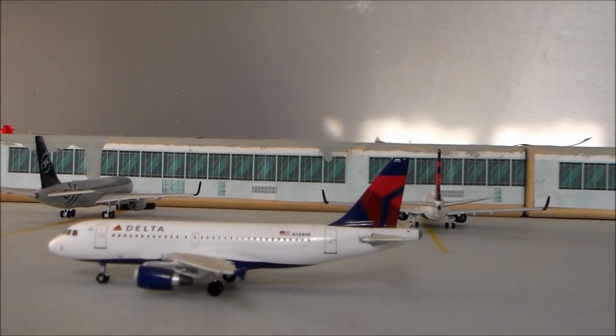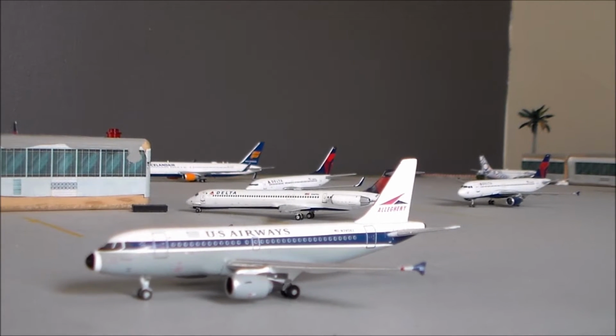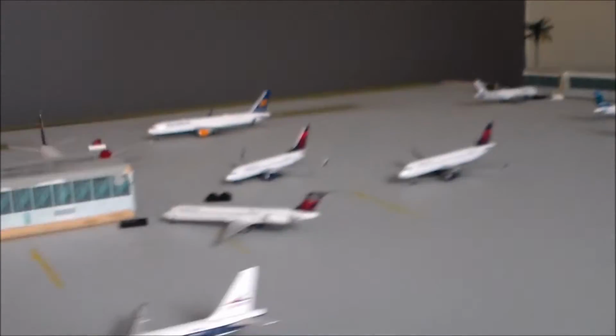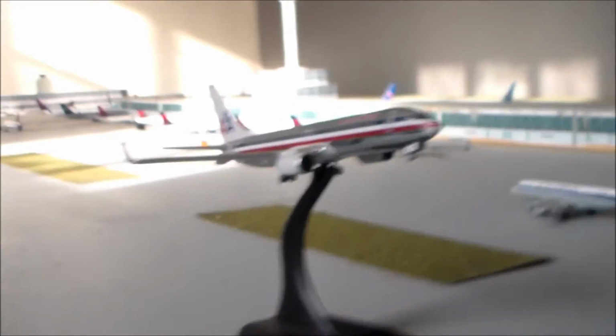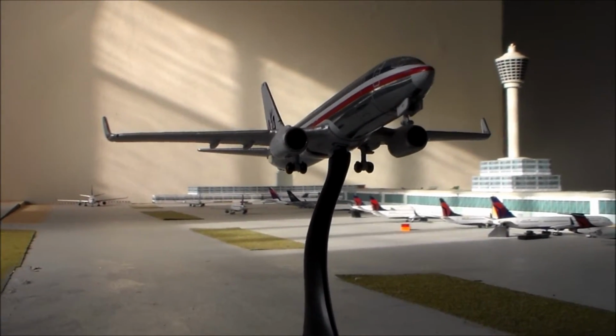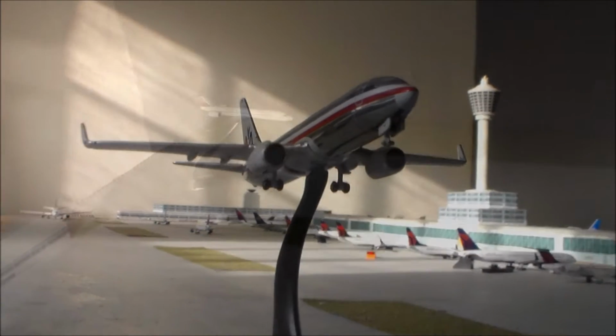This Delta A319, that's going to be going to Grand Cayman, and it came from Memphis. All the way down here, we have an American A319 Allegheny. That's going to be making a flight to Detroit, and it came from Indianapolis. And taking off, we have an American Airlines 737-800. That's going to be going to Newark, and it came from Salt Lake City.